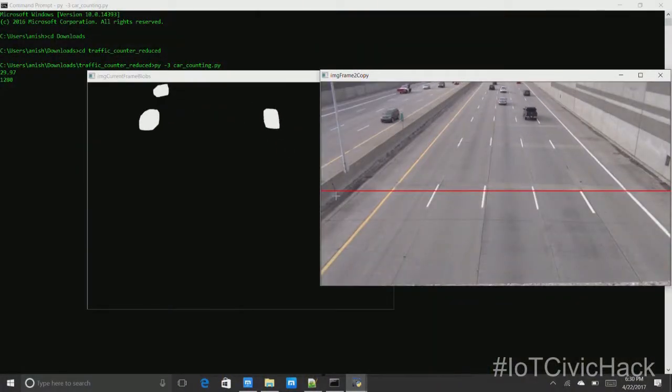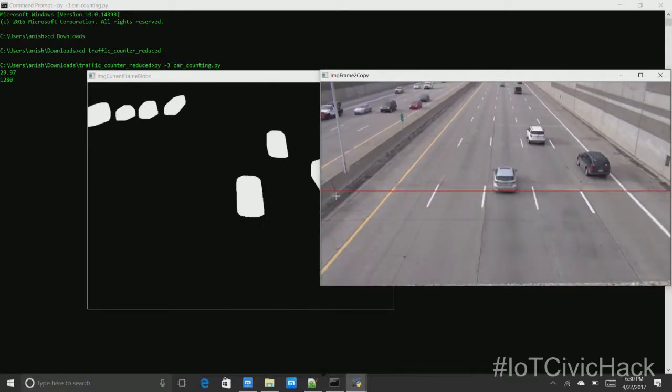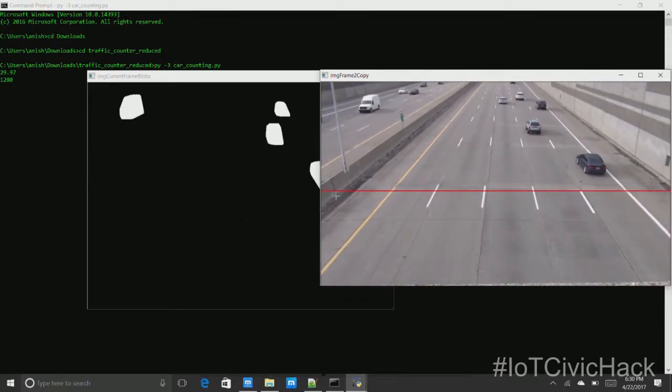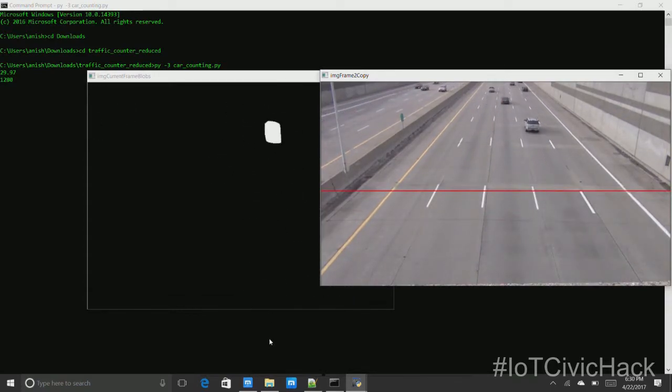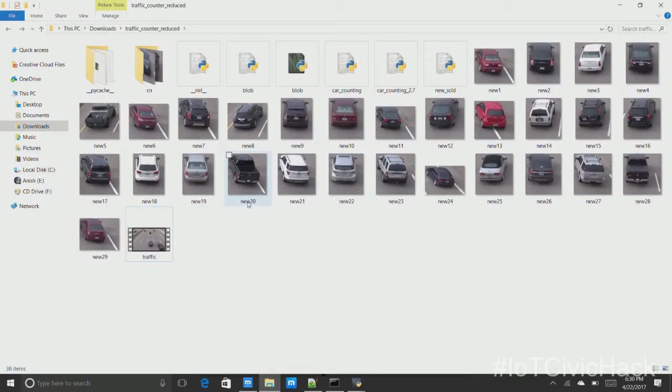First component is computer vision. You can see this is the video from an overpass that we got. As the cars go across the line, they're being counted. And also at the same time, we're grabbing an image of that car as it passes. You can see the images popping up on the screen as the cars go by.